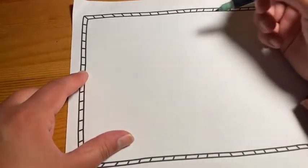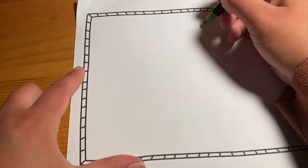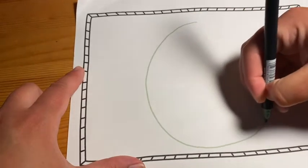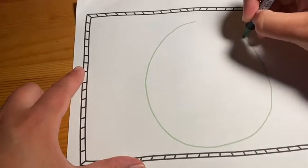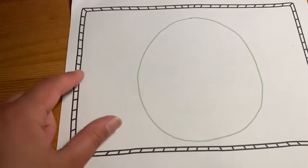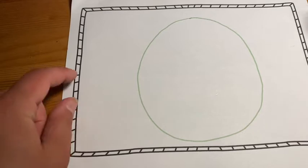All right, well, let's start with the lid because that's what they're hanging on. So it's actually a big circle. And I'm gonna draw it nice and big because I wanna make sure that I have enough room that when I'm drawing my chrysalis, that it has some nice details.